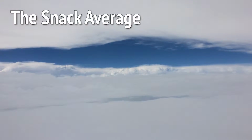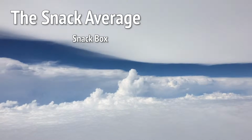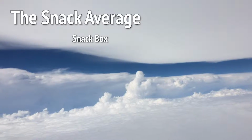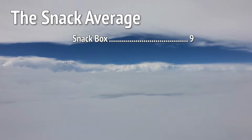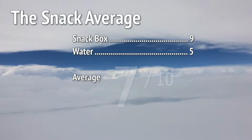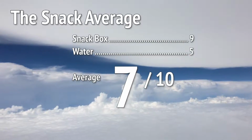So let's get scoring. The snack box was actually a bit of a delight. 3 options of snack, and they were all quite good. Pleasantly surprised and delighted. That's a 9. And the water was water. That's a 5. So that makes the average 7 out of 10. Good snack, Aerolineas Argentinas. Okay, onto the plane.